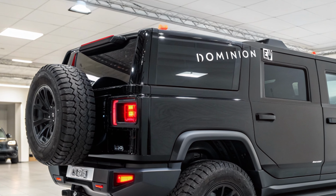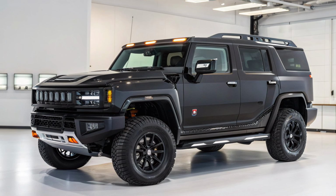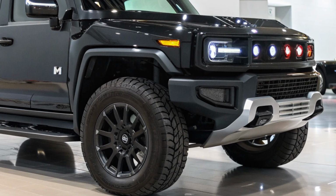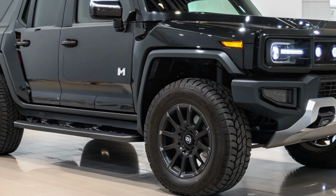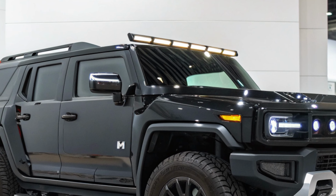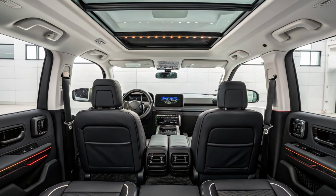Take a look at this beast. The design is bold, unmistakably Hummer, with its wide, muscular body, angular LED lighting, and signature illuminated front grille. The Dominion EV looks like it's ready for a mission straight out of the future. Massive off-road tires, high ground clearance, and reinforced body panels ensure it's not just for show. This vehicle is built to conquer.